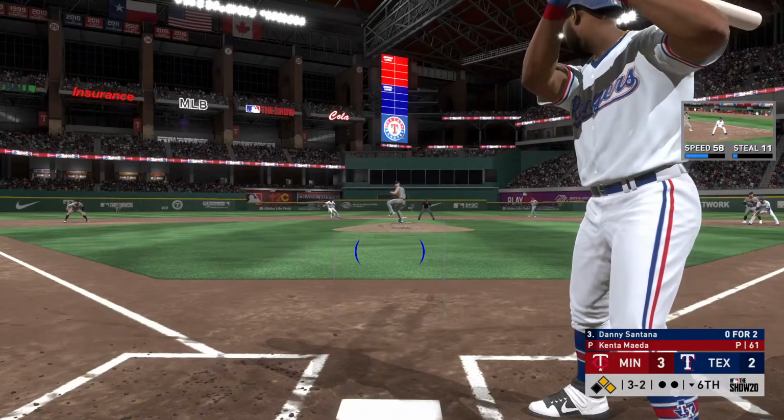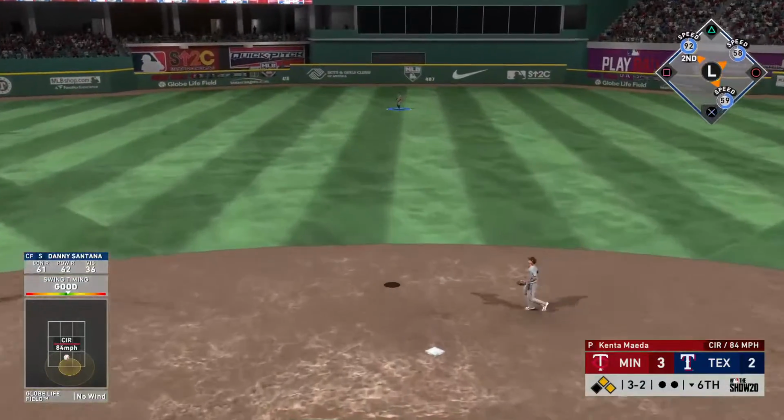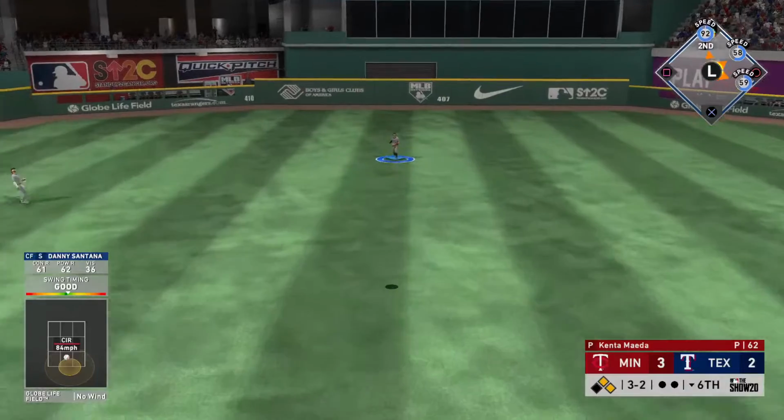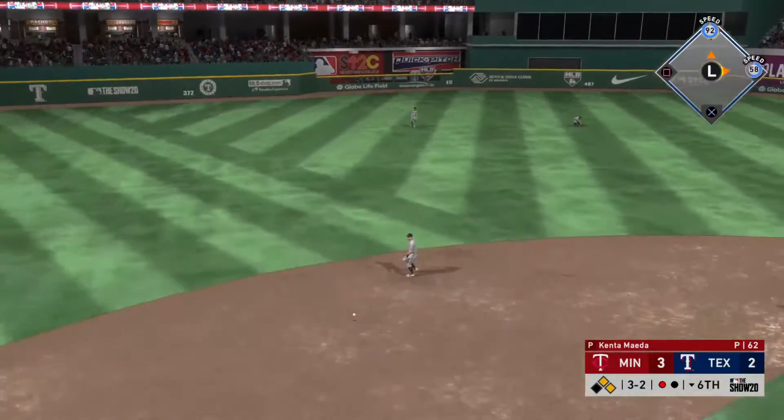Following next is Nelson Cruz. He waits on deck. High in the air out to center field. Bader is right there, 1 down.